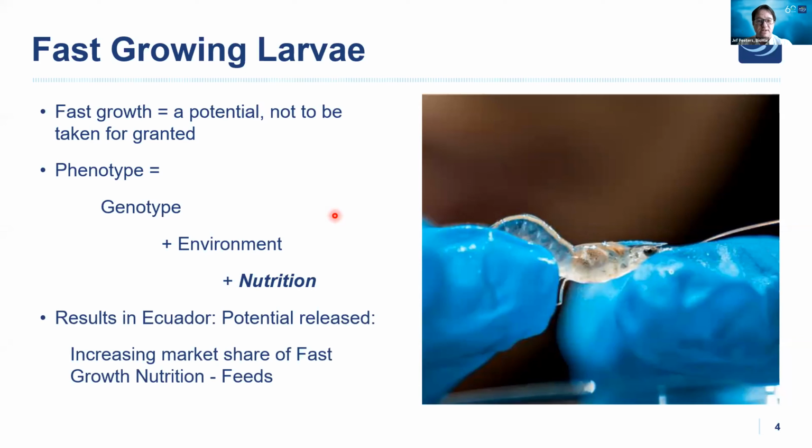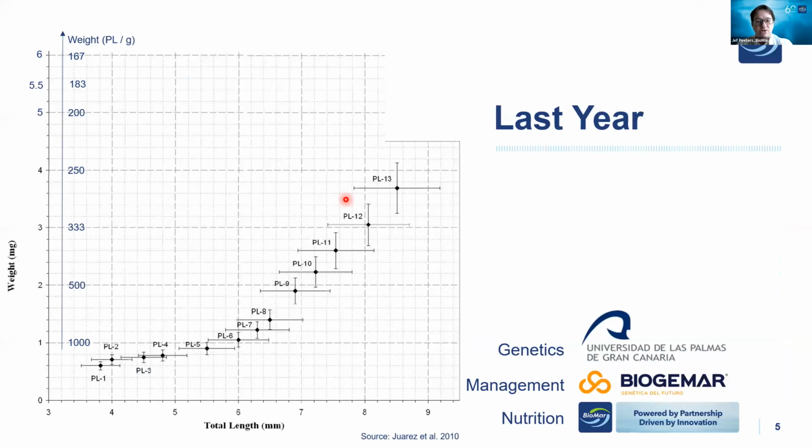So we see that between last year, where, for example, I presented results of one hatchery, now we see that a big part of the Ecuadorian hatcheries are already using fast growth feeds. Last year, I presented these results where the genetic part was taken care of by the Universidad de Las Palmas de Gran Canaria, where the management part was taken care of by BioMar in Aquarian Hatchery, and where the nutrition part was taken care of by us.